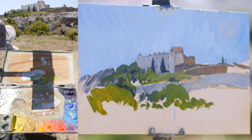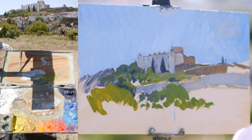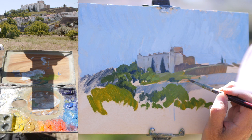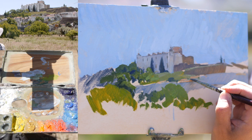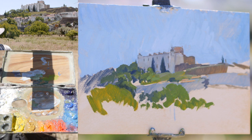Putting in all the roofs right next to the light, and then what I'll do is I'll run the thinnest line I can next to them, a grayish line. And then I'll cut it in again with the building color. And it's precisely these kind of dark areas that are going to really give the sense of the lighter areas next to them.